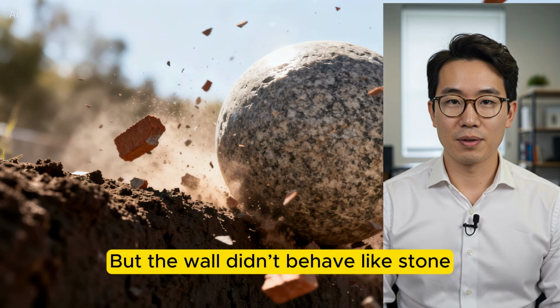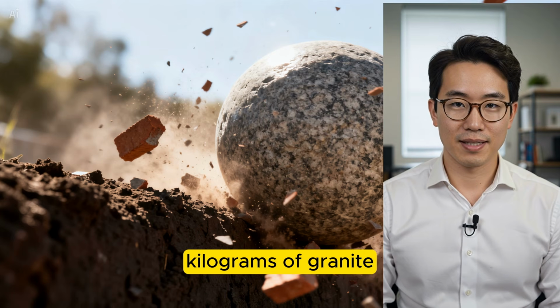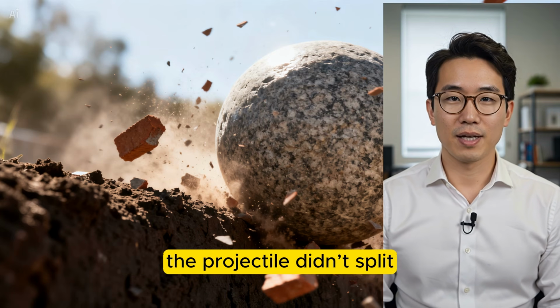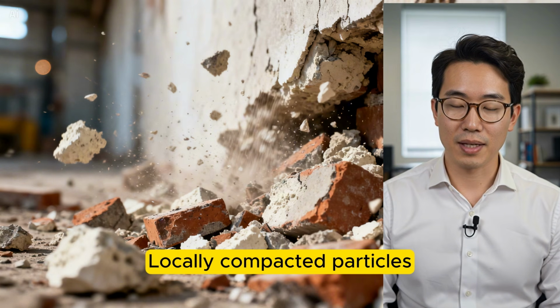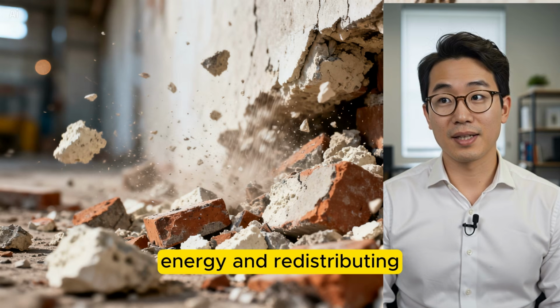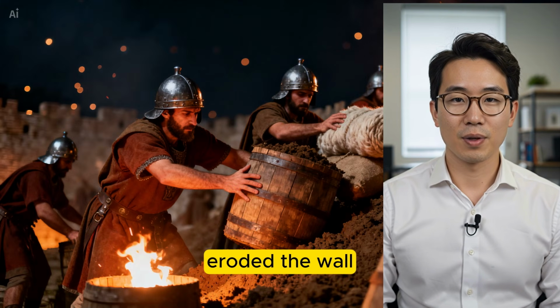the wall. But the wall didn't behave like stone. When 540 kilograms of granite slammed into the dense earthen and ash matrix at terminal velocity, the projectile didn't split the wall the way it would have shattered a granite block. Instead, the matrix deformed. Locally compacted particles slid against each other, absorbing the kinetic energy and redistributing it through the rubble core. Each shot eroded the cannonball nearly as much as it eroded the wall.